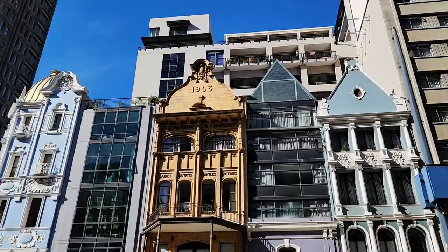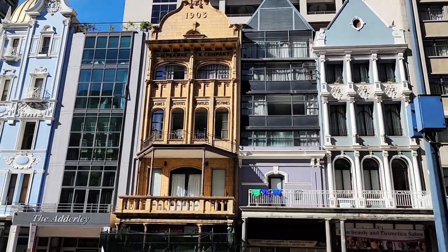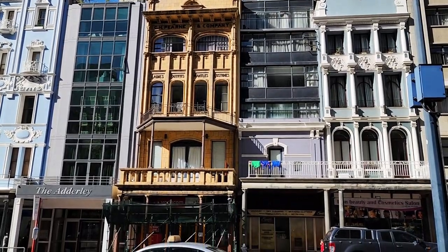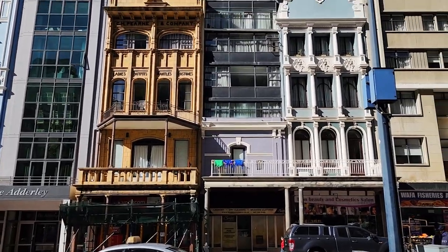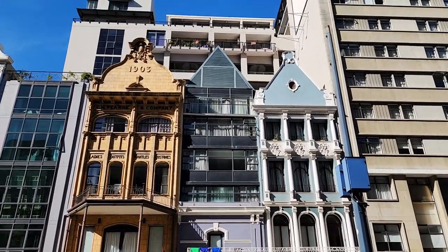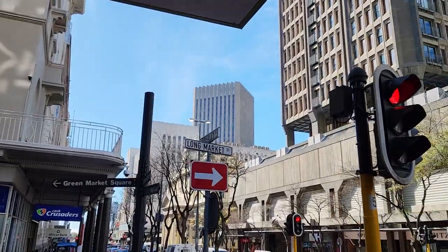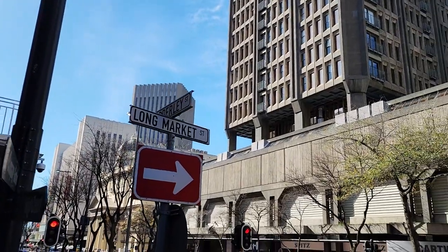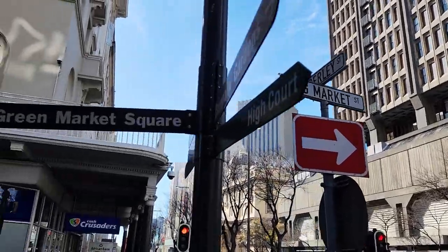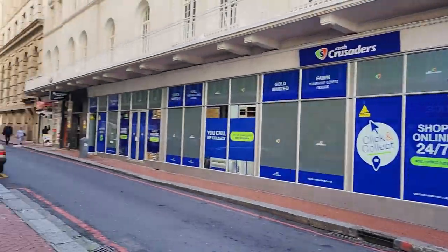Ladies out in mantles and costumes. It really is. What's really cool is that that one is in the style of the really old ones around it. For those following along on the map, this is actually Long Market Street. And you can just make out Adderley on top there. Oh, Green Market Square. Put that in your diary, it's coming up soon. Down there.